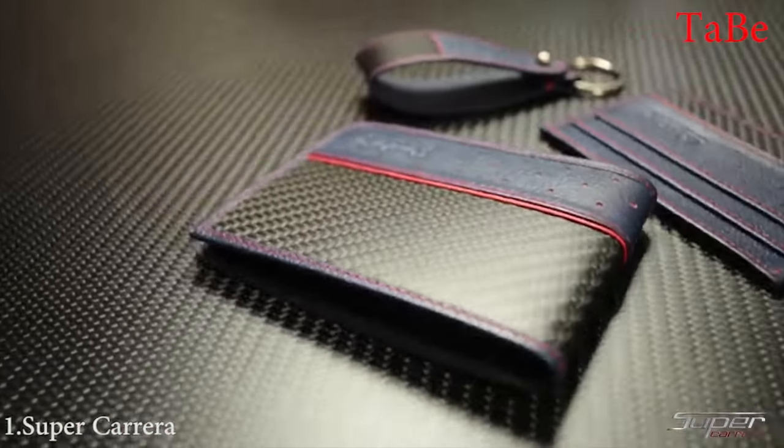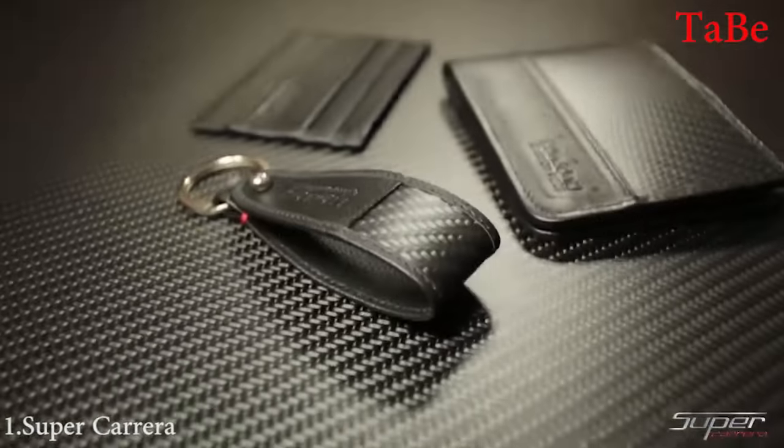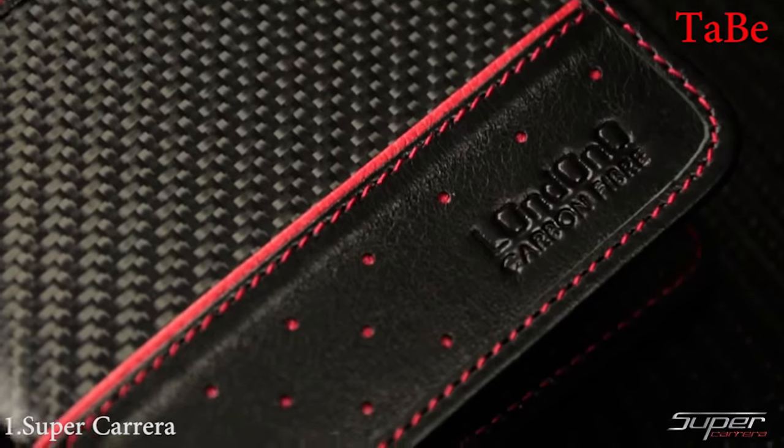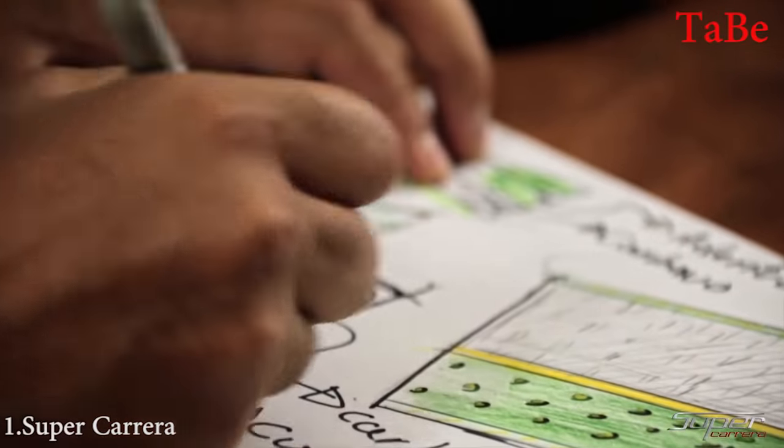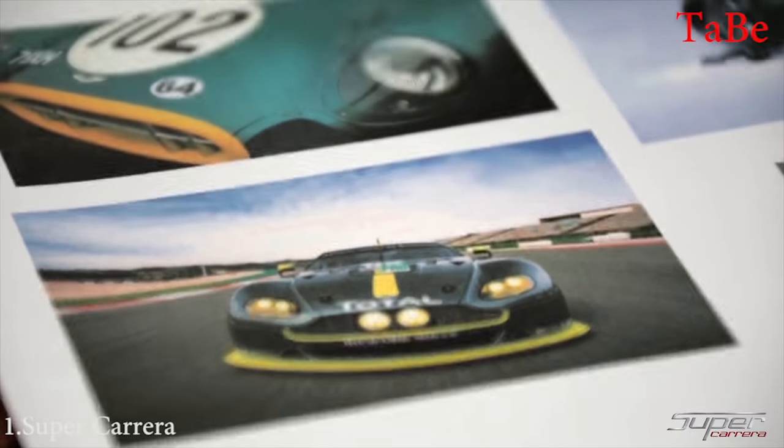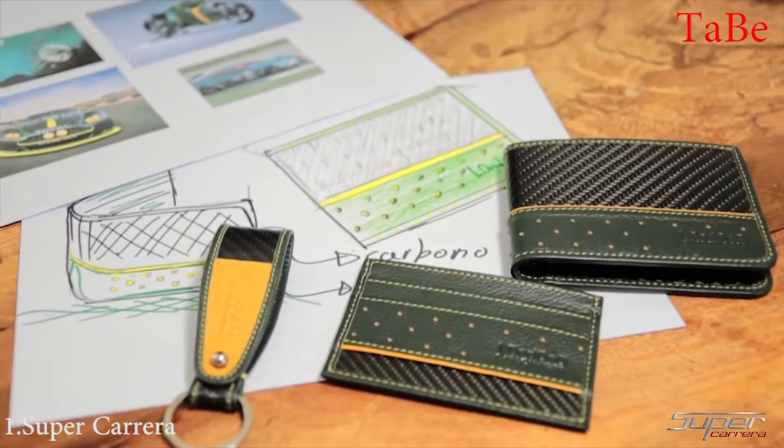Introducing Super Carrera, the luxury carbon fiber wallet that keeps the pace of your needs. The wallet is super thin and has a sleek and minimalistic design inspired by motor racing and uses the same materials as hypercars and Formula One race cars.